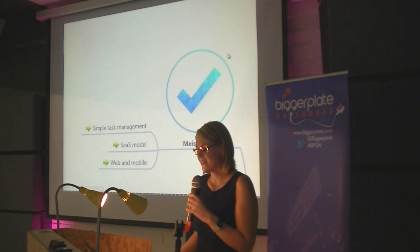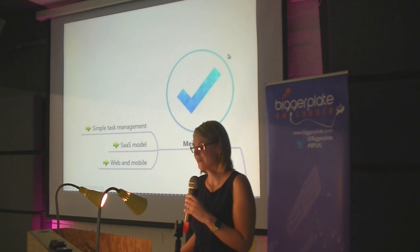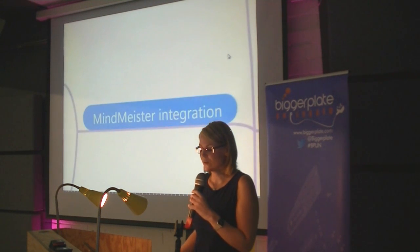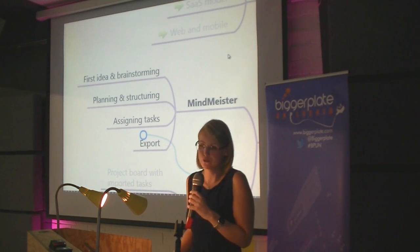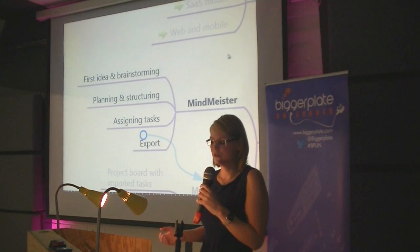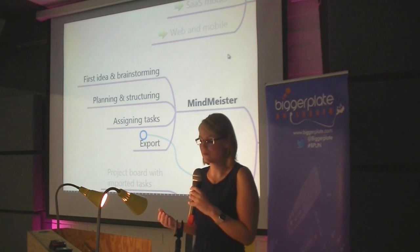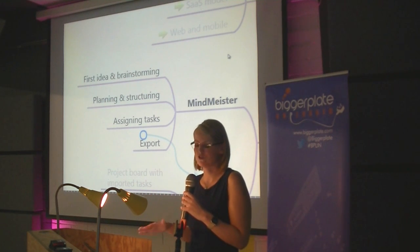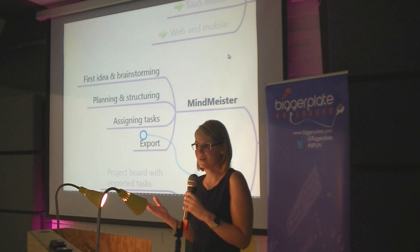And Meister Task is a simple task management tool based on the software as a service model, just like MindMeister. It's going to be available for web and mobile, just like MindMeister. And the reason why you should care about this on a mind mapping conference is because of its integration with MindMeister. So the way it works, or used to work, is you have MindMeister and you use it for the first idea, for the brainstorming process, for the planning, the structuring, the creative work. But then at some point, you get to a point where you just stop working on it. You have the finished mind map, and then what do you do?